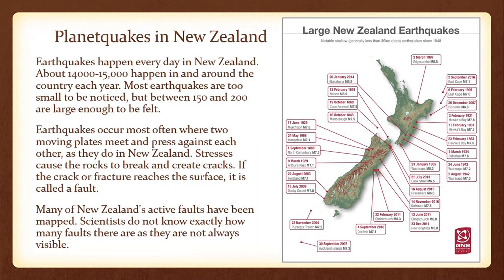Earthquakes occur most often where two moving plates meet and press against each other, as they do in New Zealand. Stresses cause the rocks to break and create cracks. If the crack or fracture reaches the surface, it is called a fault. Many of New Zealand's active faults have been mapped. Scientists do not know exactly how many faults there are as they are not always visible.